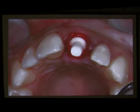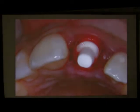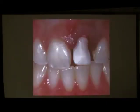Anywhere we have space, we like to graft, so we fill up the extraction socket with bone particles. Because the patient is from far away, we like to take impressions the same day, even if the gum is not covering. We like to take impressions so we have the future margin in case the implant comes with the gum covered.